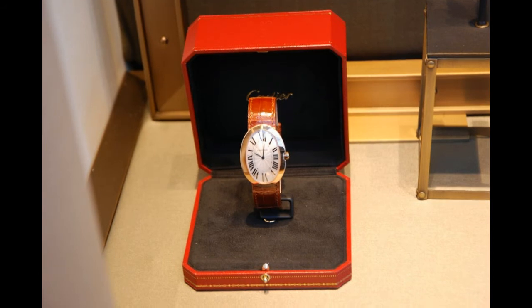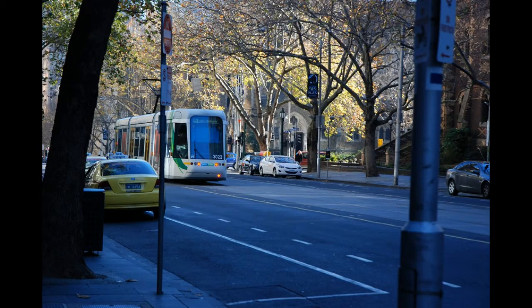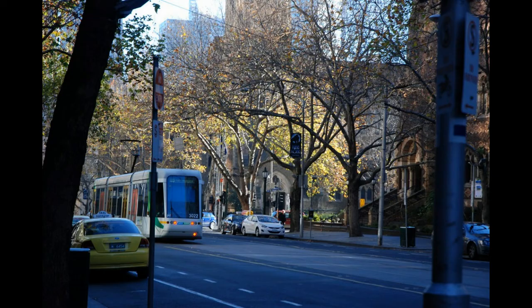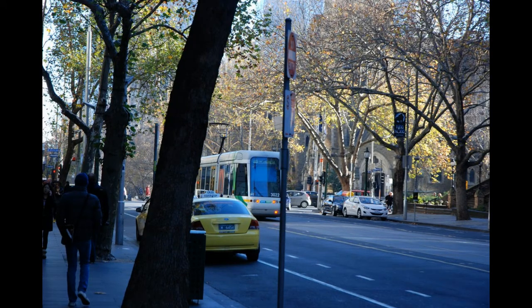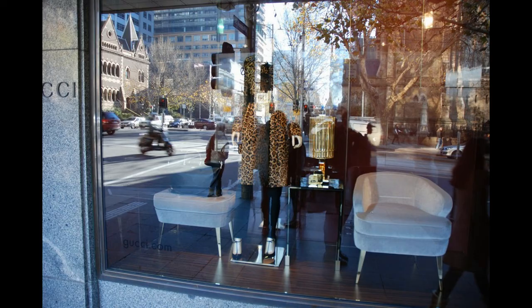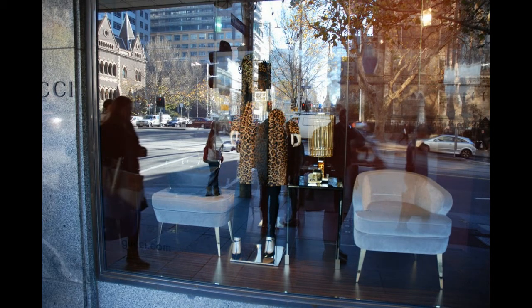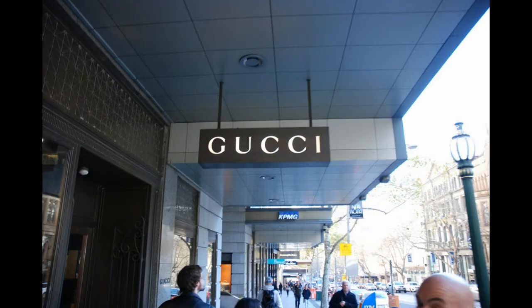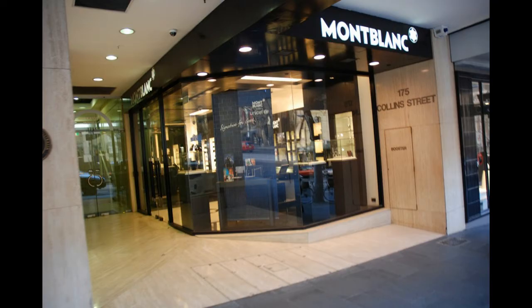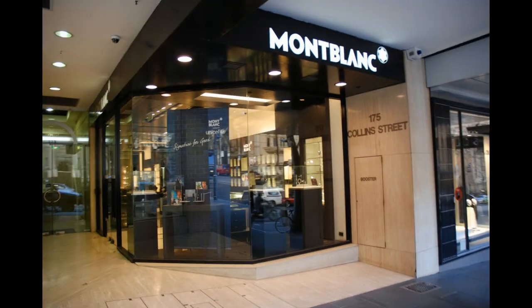And here we have a modern Melbourne tram, beautiful tree-lined street, and the beautiful church in the background. Just fantastic. You can just feel the warmth here. Here's Gucci. Having a look at Gucci again. A bit passé for old Archie, but it's a classy brand. Gucci has very strong pulling power. A Mont Blanc, beautiful Mont Blanc stock. I didn't even stop. It's a Mont Blanc, keep going.